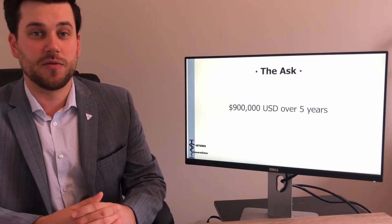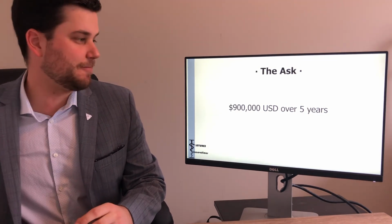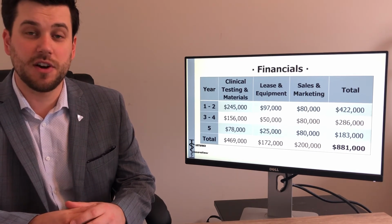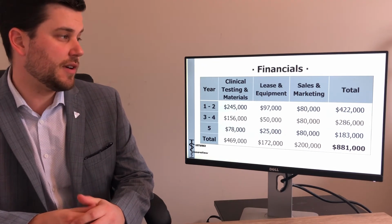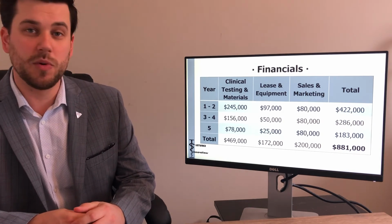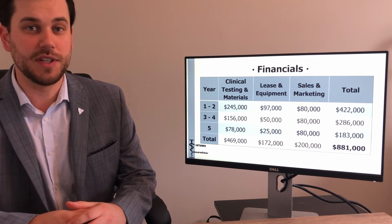Our ask today is for $900,000 US over 5 years to make the Laryngoscope Mini a reality. Most of our funds will be required for conducting our initial clinical trials, as well as building our first prototype devices. We will also need funds for leasing equipment and a rental space to conduct our business. And we will also hope to outsource some of our sales and marketing to complement the clinician and engineering expertise on our team.